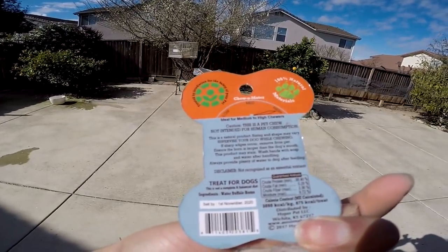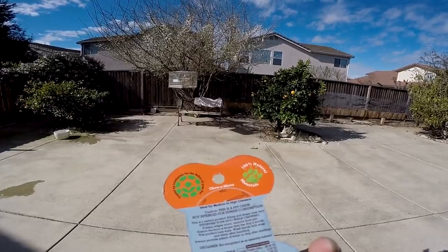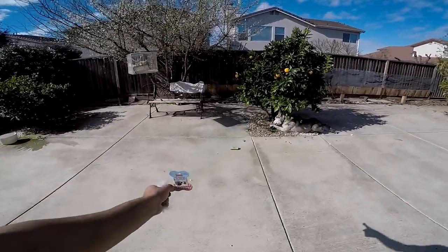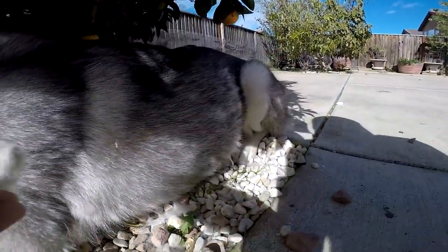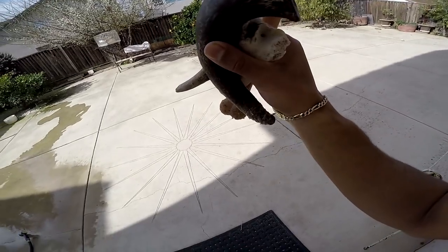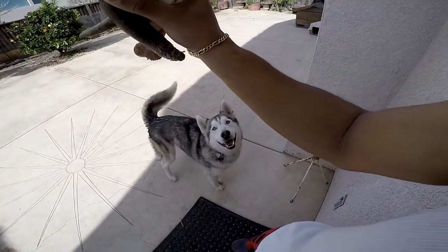Ideal for medium to high chewers. Crypto would probably be a medium chewer. Supervise your dog while chewing. We just got a water buffalo in our backyard. Your breath stinks, Mudo. Oh, what the hell? Get off of it, man. The real question. What bone will Crypto prefer?